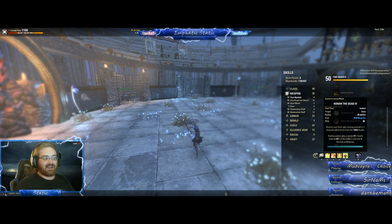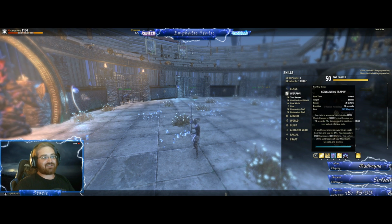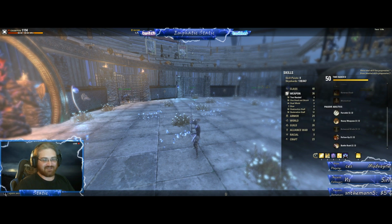Of course, Honor the Dead is fantastic. It's like a 13k tooltip fully buffed. And Temporal Guard just for the minor protection on the back bar. Keep in mind, guys, this doesn't seem like a lot of damage. These 3 dots are all 30k tooltips. You do these 3 30k tooltips on someone, Toppling Charge in, hit your Crescent Sweep, and start jabbing with Overwhelming and Auroran. It just melts people.